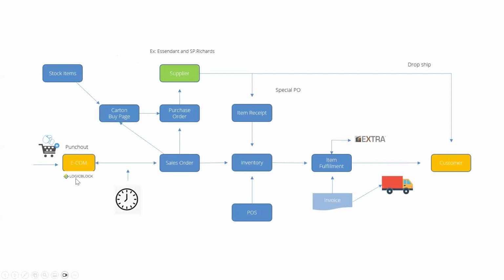But just really quickly, from a flow perspective, what we're going to do here from the left side is we're going to have the LogicBlock orders. They're going to flow into NetSuite as a sales order. We're going to remove some stuff and move it to this cart and buy page. We're going to bring in some stock items to merge, just in case we need some extra purchasing power. We'll create that PO, and then that PO obviously will either come back in-house as a wrap and label, or potentially drop shipped. We'll have inventory, we'll ship it, and we'll invoice it out.